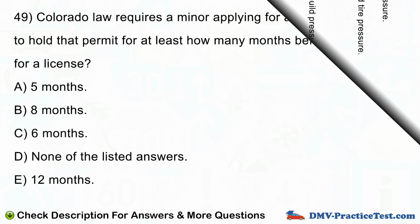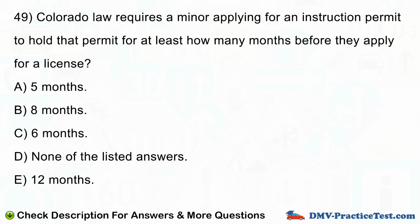Question number 49. Colorado law requires a minor applying for an instruction permit to hold that permit for at least how many months before they apply for a license? A. 5 months. B. 8 months. C. 6 months. D. None of the listed answers. E. 12 months.